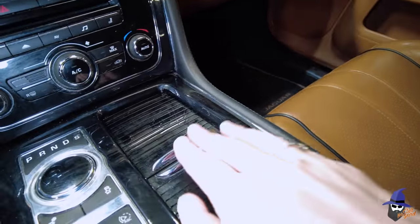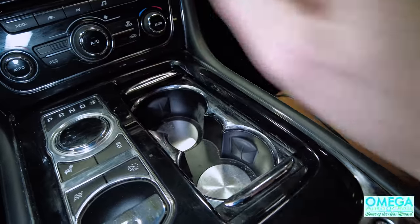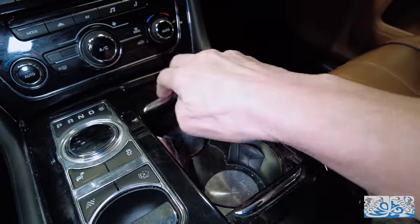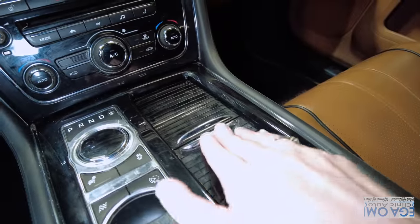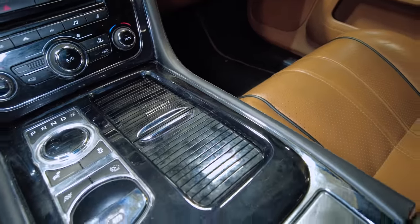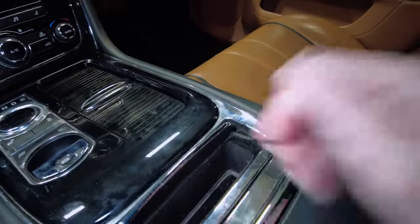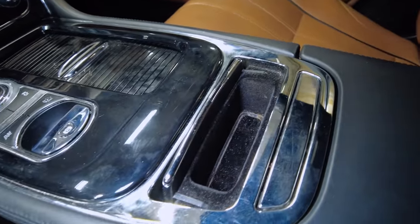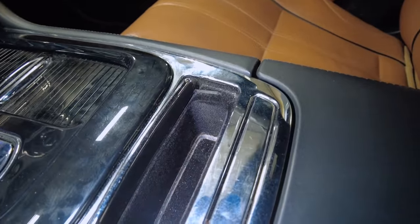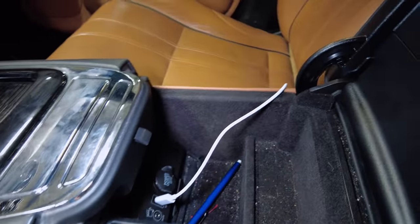Ooh, looky, hidey hole. This is interesting. You can close one or just have one open for your cup holders. And then again, they hide behind that piano black. Nice styling. Another little hidey hole here. There we go. It can hold some change, hide something small in there, or it could be just a nice resting spot for your cell phone. And yet another one on our leather-wrapped armrest.